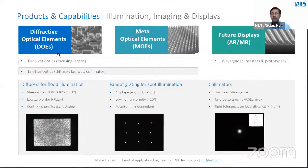So NILT is an optics company. We have 3 different product categories. We have the future displays, where we make masters for waveguides. And then we have the meta optics and the diffractive optics. And with the meta optics and the diffractive optics, we make both receiver optics, so focusing lenses, and we also make emitter optics, such as diffusers, fan-outs, collimators. And below here, you can see some typical examples.